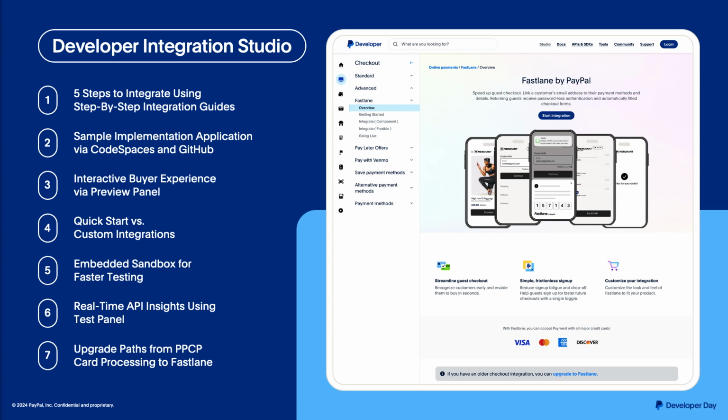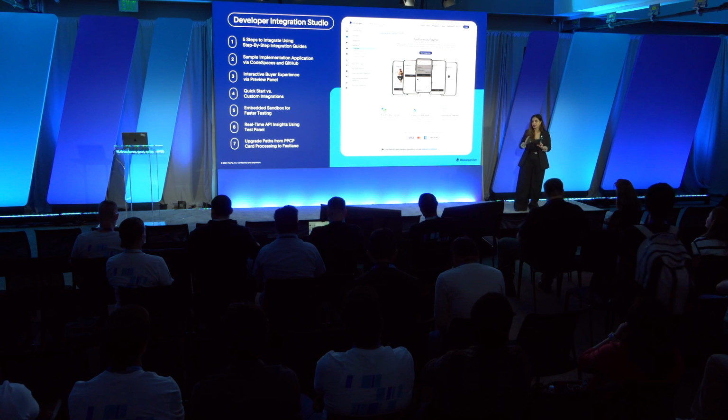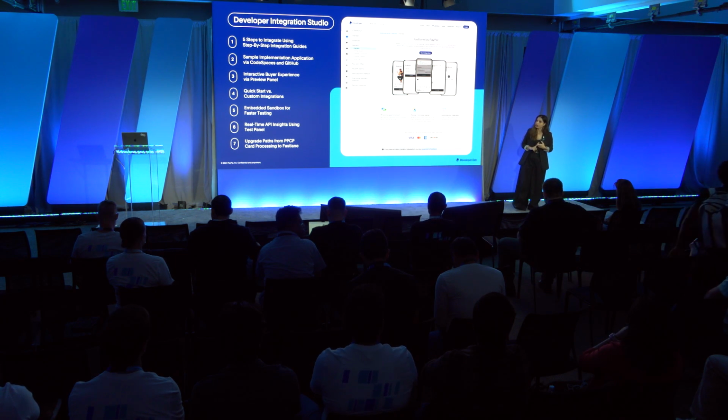In addition, Sandbox is extremely critical. We want to make sure that you have the right testing in place before you take this checkout experience live. So there's interaction that we've built for that as well. And then, of course, for any developer who's working with anything on the server side, you absolutely need to see what's happening with your error logs, what's happening with your call logs on the API side. So we've built that in for you as well.